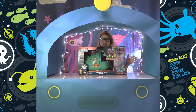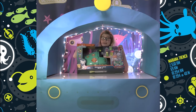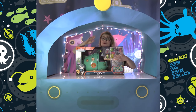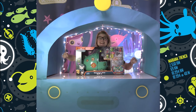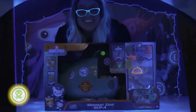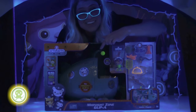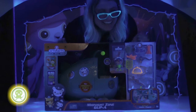That's just crazy. And you know what, guys? It is so big. Just imagine all of the creatures we're gonna rescue together. So it's time to turn on your searchlights and your antennas, Octo Cadets. We're going down to the Midnight Zone. Yikes! Here we are down in the deepest part of our ocean. A good thing we have our glow-in-the-dark antenna to help show the way.